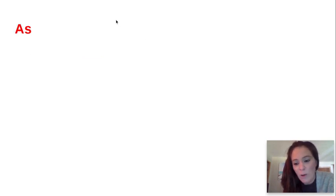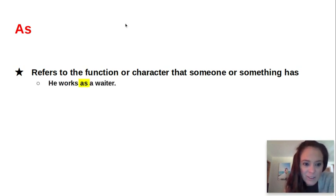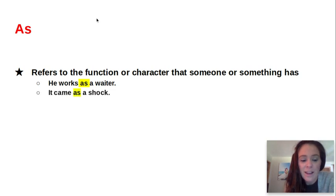Let's go to "as," shall we? We'll use "as" when we refer to the function or character that someone or something has. Let's look at an example. He works as a waiter. That's his function, like his job or what he does. His function is a waiter. It came as a shock. Again, that's kind of like the character. The news came as a shock, so the character of that news was shocking.